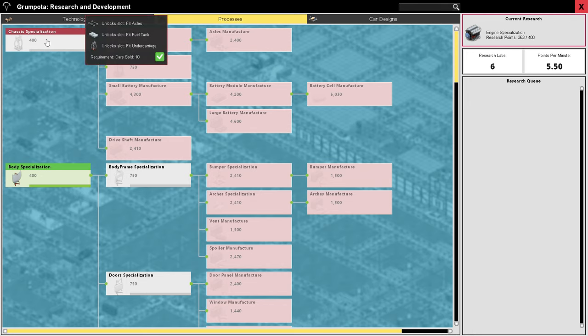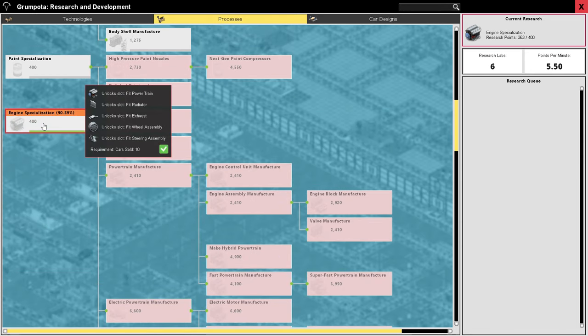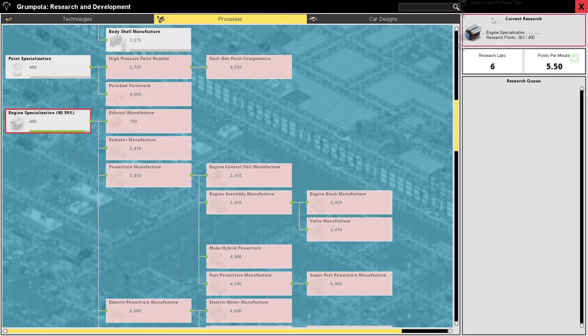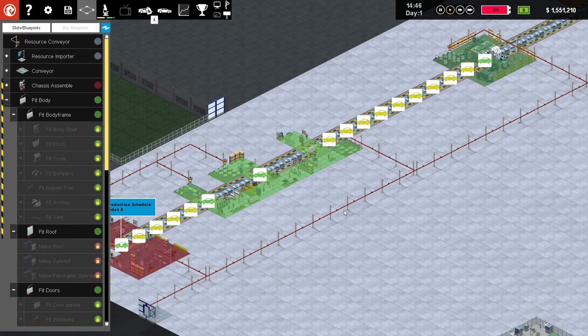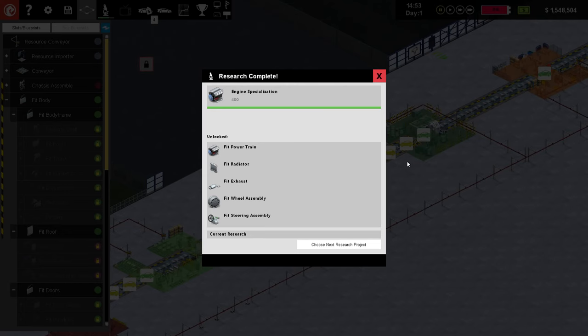Fit steering assembly. It's got to be in a process. Chassis specialization. Paint. Engine. Oh, okay. Fit steering assembly. We're almost going to get that, so we're good for that. Now, are you, in fact, a B? You're a B. Are there any? Oh, there it is. We have fit steering assembly.